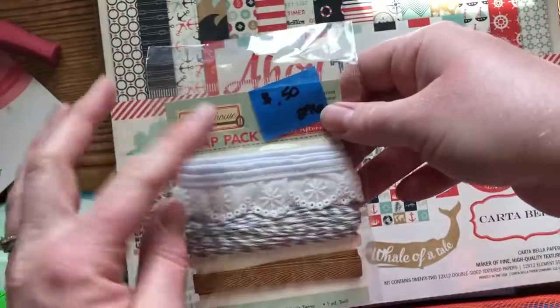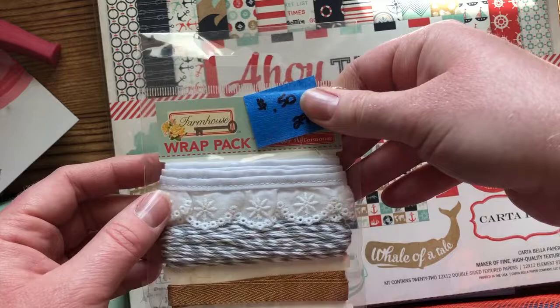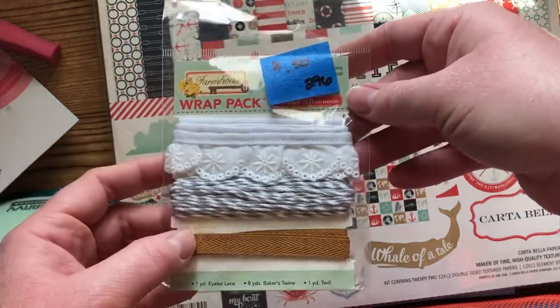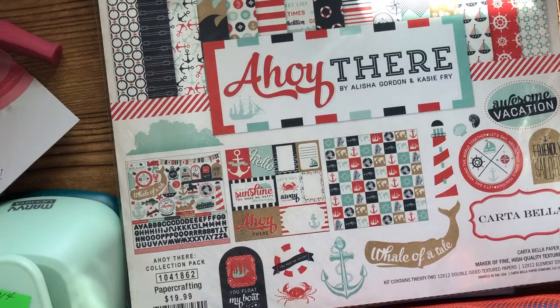And then same thing also for 50 cents, I got this little pack from October Afternoon, the little farmhouse ribbon. Thought that was so cute. Also new in the package there.